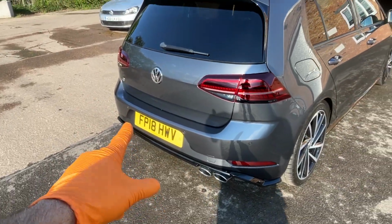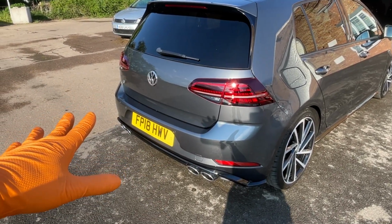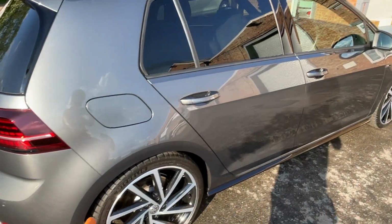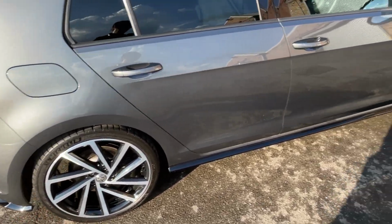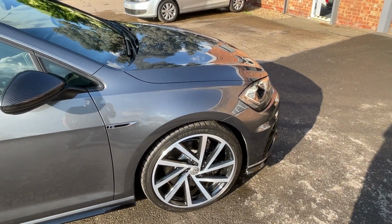Original plates front and back, Arthur Prince in Loughborough, I think, not there anymore, but a good dealer to buy from. Michelin Pilot Sport 4S's all round, reasonable tread left, I think at least 3 mil on all of them. Wheels have just been refurbished by Prestige Wheel Centre. That's the first refurb they've had, which isn't too bad considering the car's 7 years old.